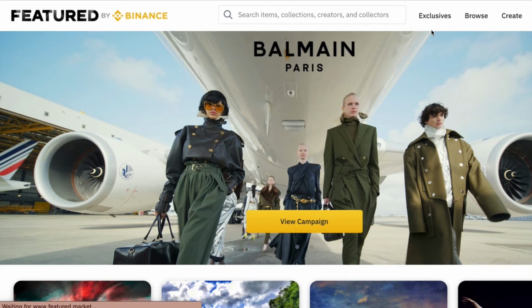As we have wrapped up the campaign earlier in the week, if you are still interested in any of these pieces, or you're very interested in the experience of how to wear them, you can visit our collection page to see if any of the owners have decided to put them up for sale.